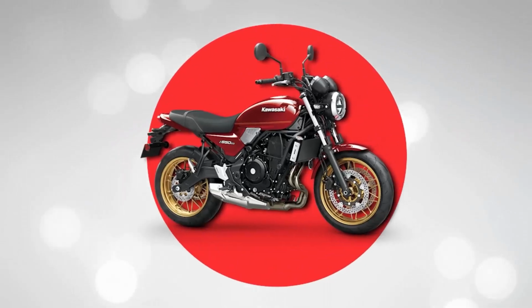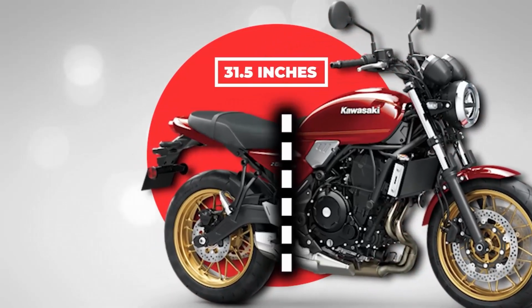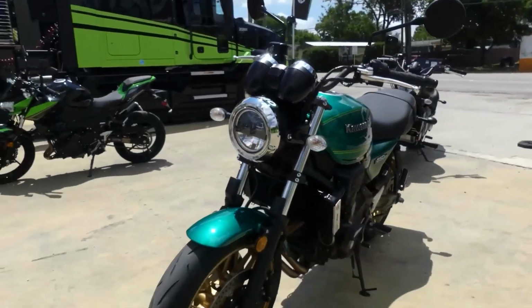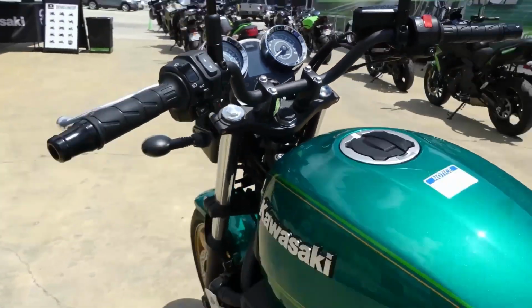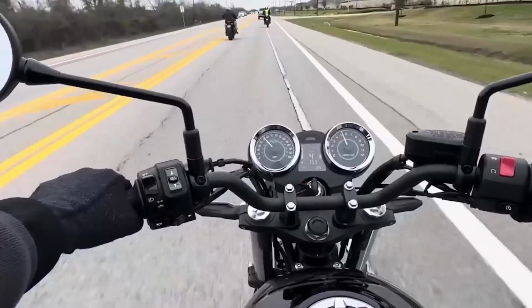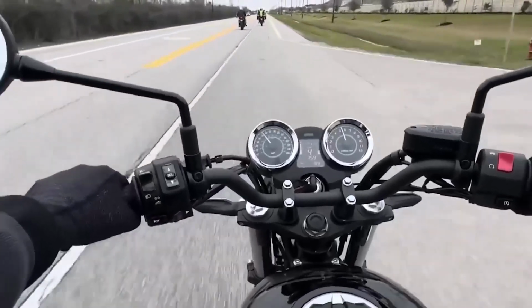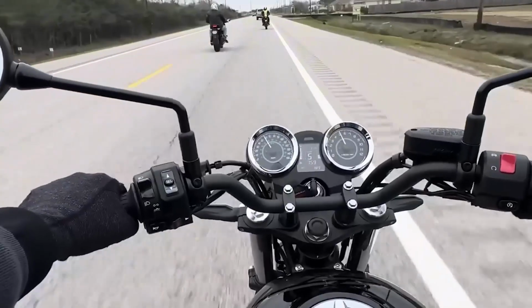Ground clearance measures 5.1 inches, and the seat height is a relaxed 31.5 inches. Other features include LED lighting, a retro-styled analog gauge cluster with digital inserts, and vintage-inspired color schemes that make it a real head-turner. The 6-speed transmission is paired with a slipper clutch for smoother downshifting, and a chain final drive puts the power to the road without drama.